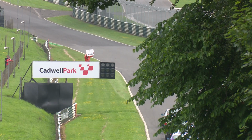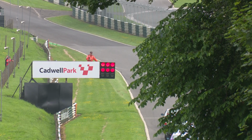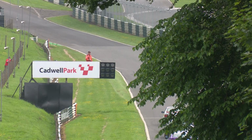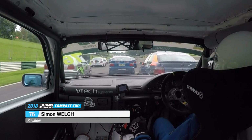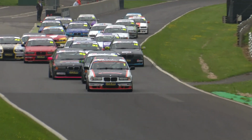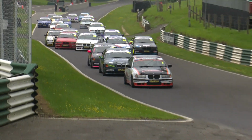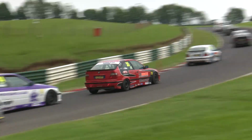So, Owen Hunter has amassed a total of 284 points up to this point of the season, but he is not out in this race. Stephen Daly is out for the second time though and starts from pole position, and he gets the lead down towards the first corner fairly comfortably there. Simon Welch getting boxed in further down the order, but that means that basically 36 points is the target for this race for Steve Daly if he wants to hang on to the championship lead.